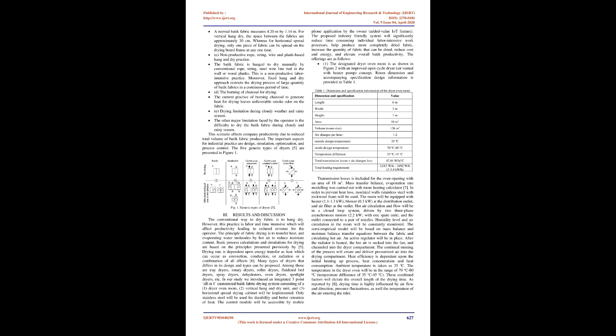C. Non-productive rope, string, wire, and plank-based hang and dry practice. The batik fabric is hung to dry manually by conventional rope, string, or steel wire line tied to the wall or wood planks. This is a non-productive, labor-intensive practice. Moreover, the fixed hang and dry approach restricts the drying of large quantities of batik fabric in a continuous period of time.